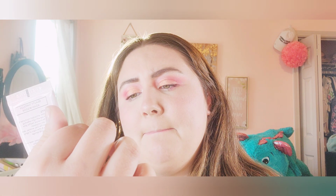Now, as far as foundation, definitely made a dent in this because I use a good amount of this because it is such light coverage. I think it says light to medium coverage, but I feel like it's natural looking coverage. So yes, it's definitely light coverage, and I try to make it look medium coverage. So I use about probably the double amount that you would normally use, just because I really like to cover up as many blemishes as I can.